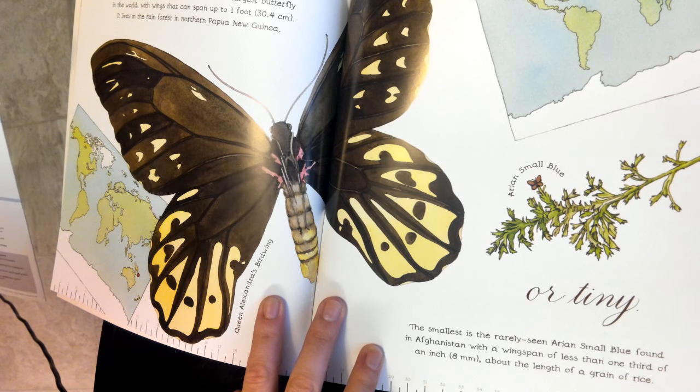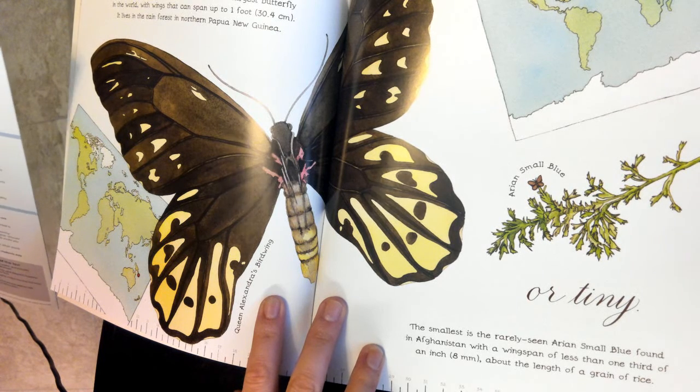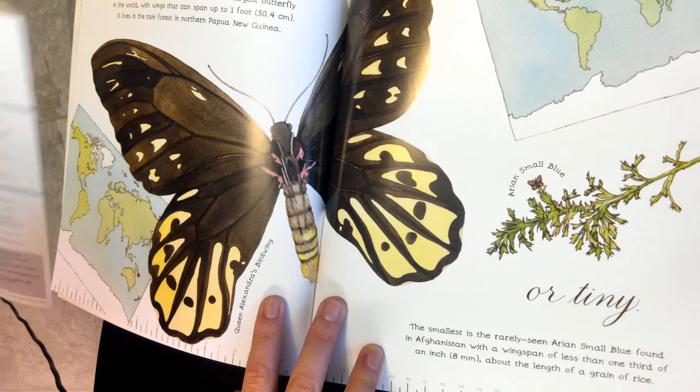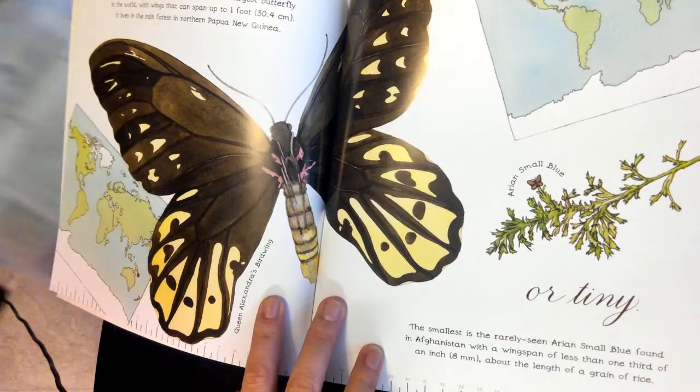Did you know that butterflies could be that big or that small? Why do you think the Arean small blue butterfly is rarely seen? Although this butterfly is called a small blue, it is not very blue. It's mostly brown.